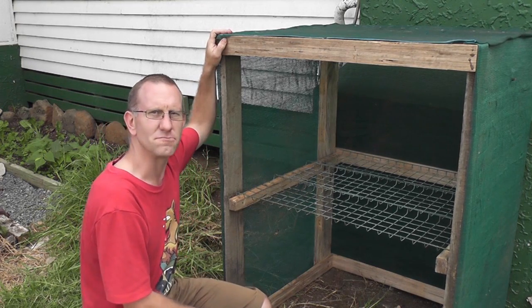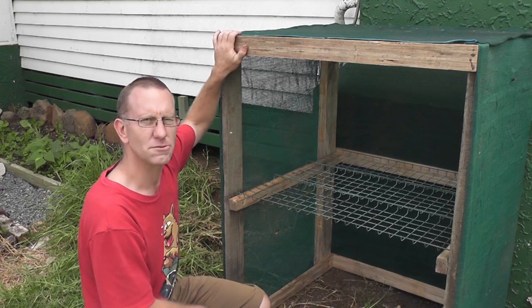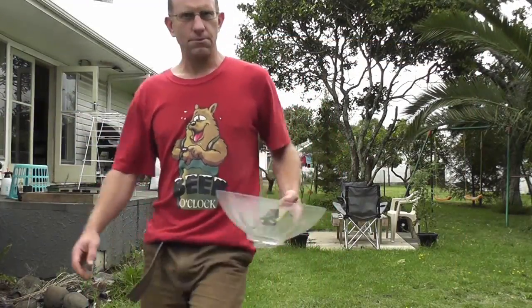Nice green shade house. Green and brown. Or is it green and gold? Or is it white and gold? Or blue and black?